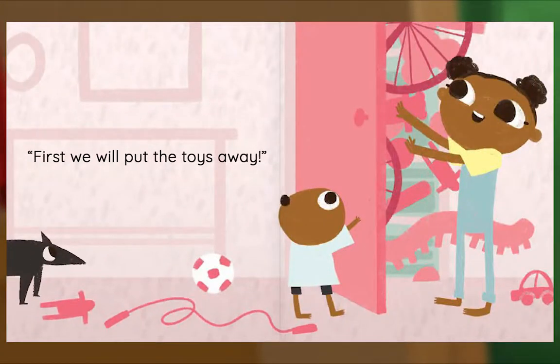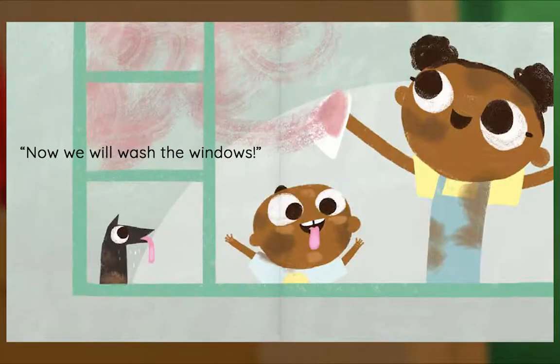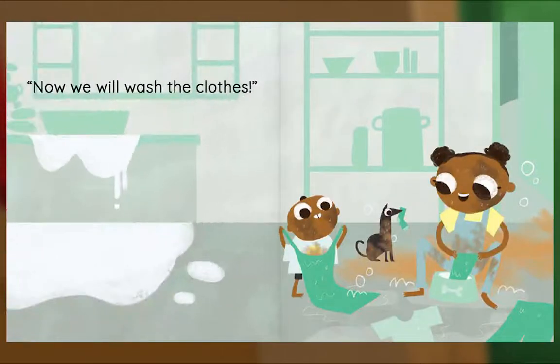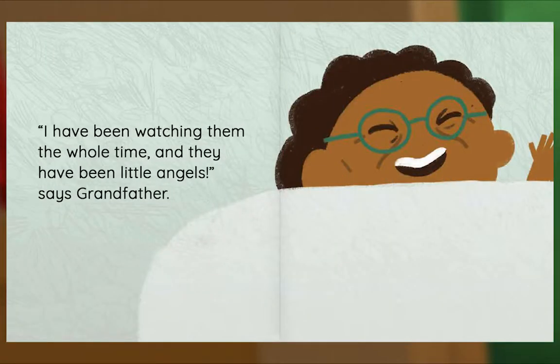First, we will put the toys away. Now we will sweep the porch. Now we will wash the dishes. Now we will wash the windows. Now we will polish the floor. Now we will wash the clothes. Now we will hang up the clothes. Surprise! I have been watching them the whole time, and they have been little angels, says Grandfather. The end.